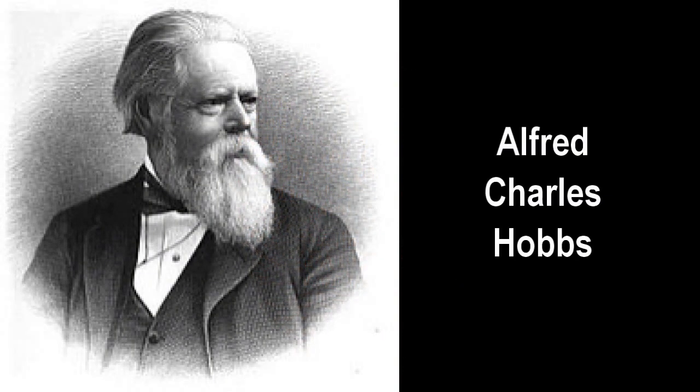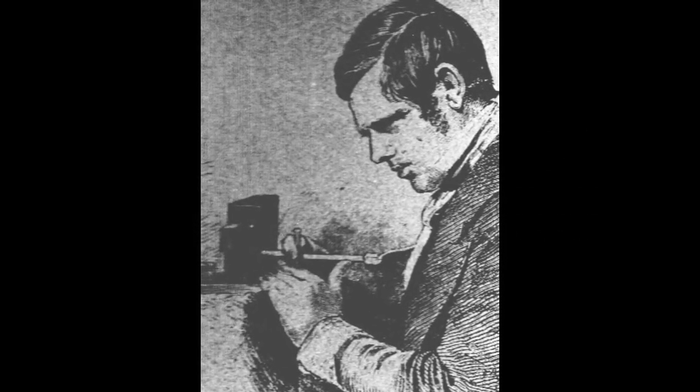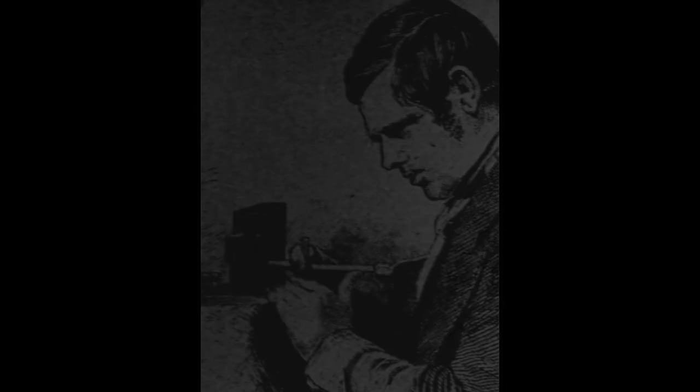It remained unpicked until an American locksmith by the name of Alfred C. Hobbs successfully cracked it at the Great Exhibition of 1851. It took him 51 hours to pick the lock.